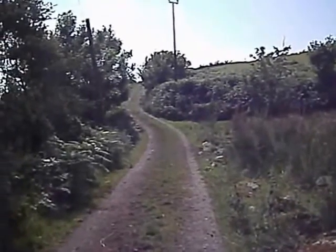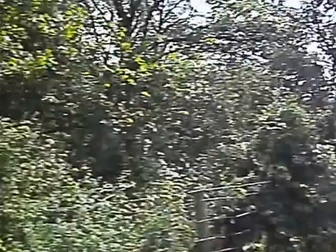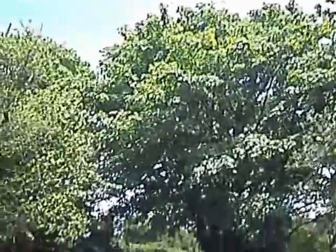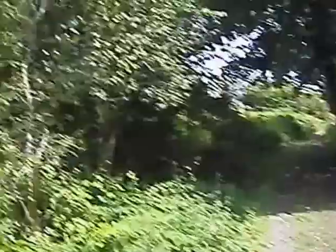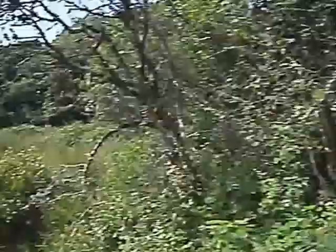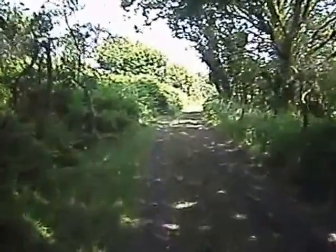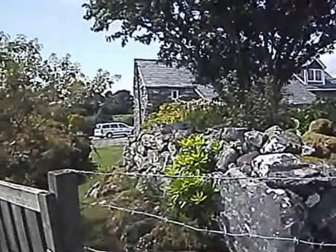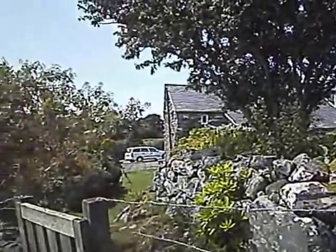There's quite a nice little section of the track that has some pleasant trees, by way of contrast to the moorland terrain, which is normally the rule. This is Harlech cottage, quite well looked after. There's someone at home.